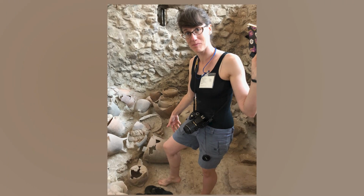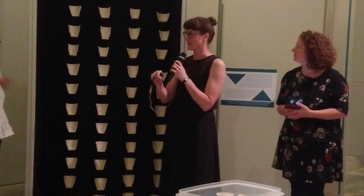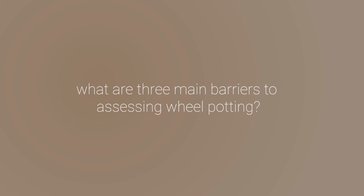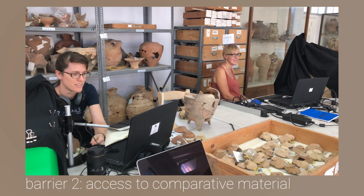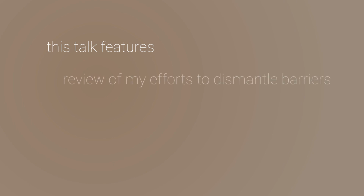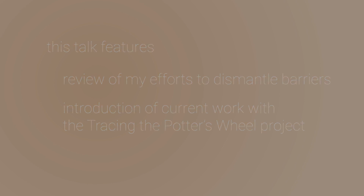In the years since that summer, I've spoken with a lot of people about my findings, the material they're studying, and the field in general, and I've come to see 3 main barriers to participation in assessment of wheel potting and assemblages. Those are experience, access to comparative material, and the qualities of accessible comparative material. Today, I'll be discussing some of the ways I've tried to dismantle those barriers. I'll also be introducing some of the recent work I've done, along with my colleagues Jill Hilditch and Loes Ofkenhafen of the Tracing the Potter's Wheel project, in order to further widen accessibility.